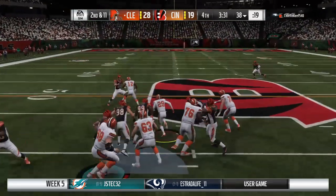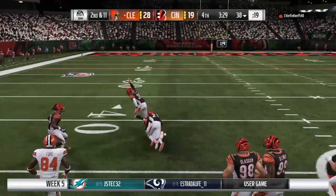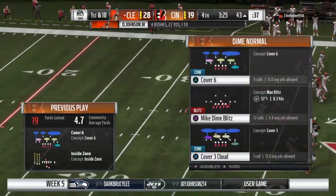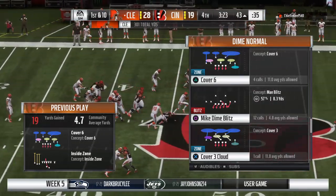They stay on the ground. This time it's Johnson. And he'll work it across midfield inside the 45. That good for 19 and a 1st down.